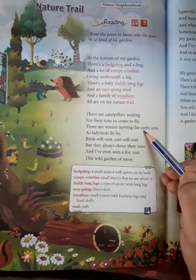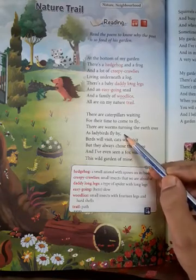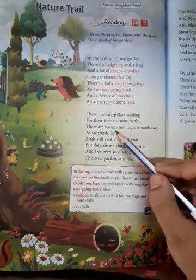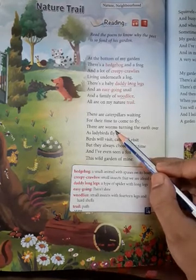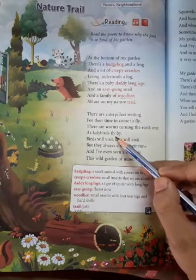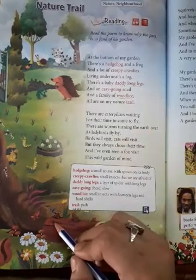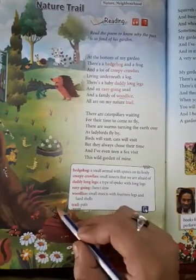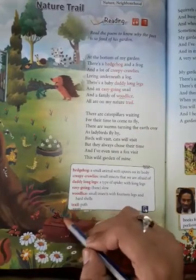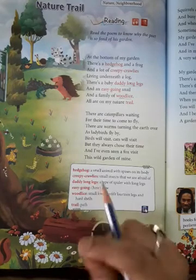There are worms turning the earth over as ladybirds fly by. Now worms, the earthworms that we find inside the soil, those worms are also present there in his garden. Ladybirds are there. Now ladybirds, come here. On this log, a ladybird is sitting. This is an insect. It usually is red in color with black dots.